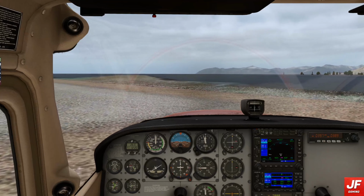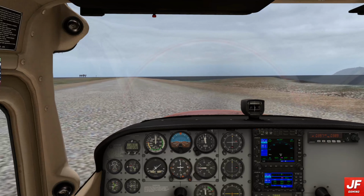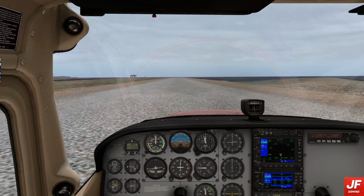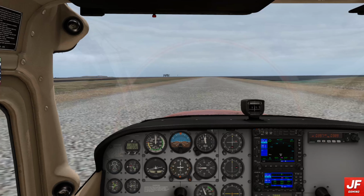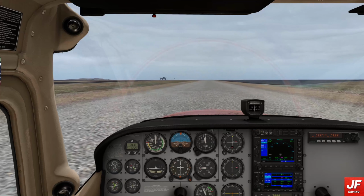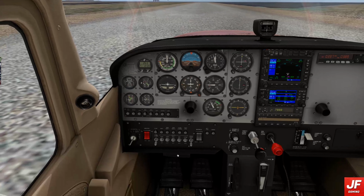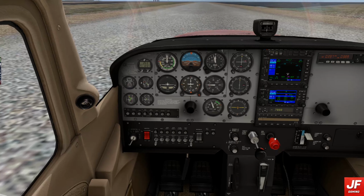Oh yes, now I need to turn head shake back on. I turned it off because of the bouncing around. Turned it all off. So let's just get ourselves stopped. Put the parking brake on. We can now put the mixture to full.